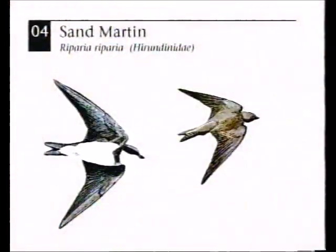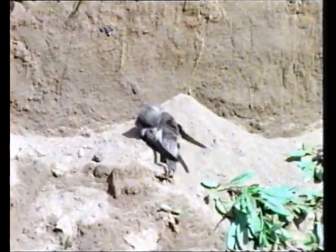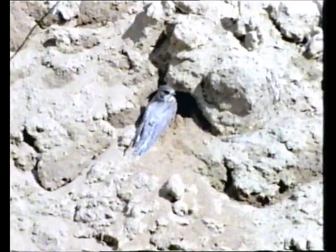They don't have the white rump of a house martin or the long-tailed streamers of a swallow. At close range you can see a diagnostic brown band across their chest. The sand martin call is a soft chirruping, often delivered as a constant buzzing chorus around their colonies.